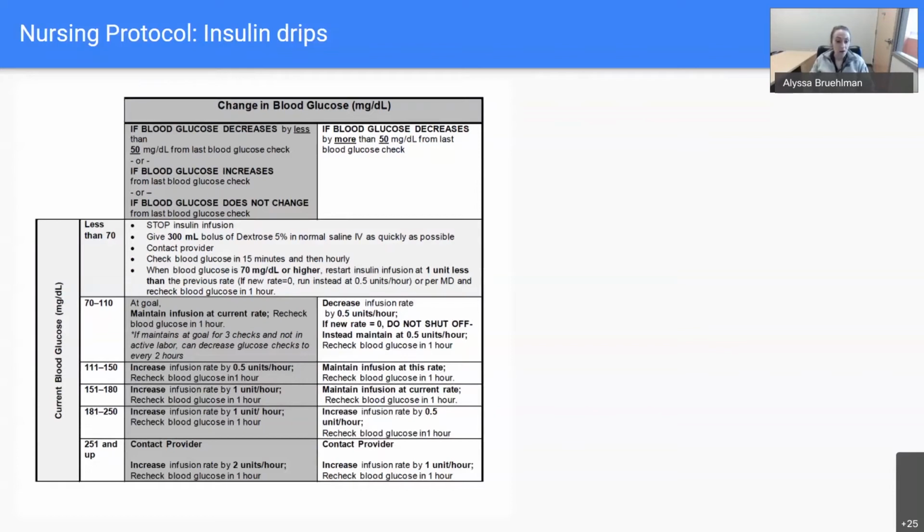So they are starting at one unit, I believe, a rate of one unit per hour. And basically when they check an hour later after initiating insulin, they're checking the current blood sugar and also relative to the prior. So if the current blood sugar decreases by less than 50 milligrams per deciliter from the prior check, then you're looking at the first column.